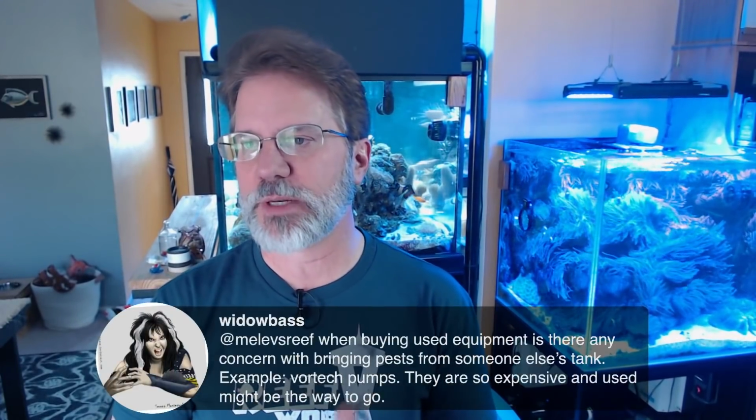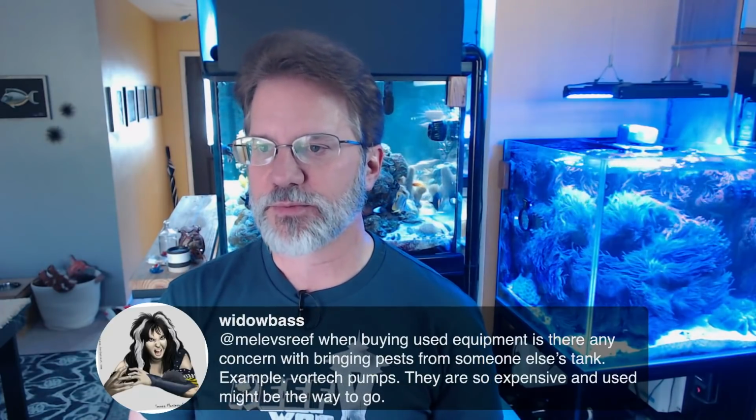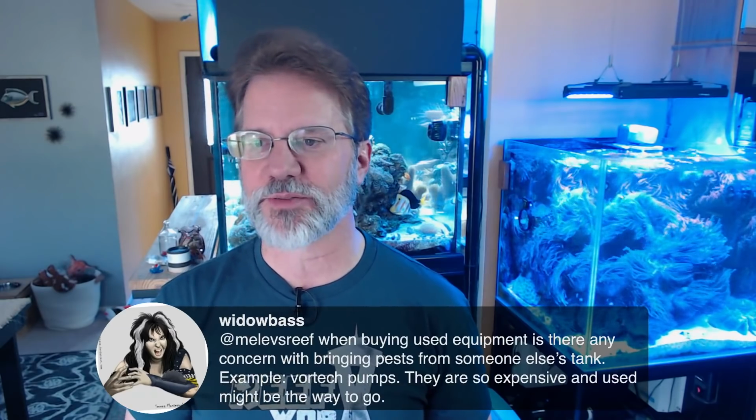Widow Bass says, when buying used equipment, is there any concern bringing pests in from someone else's tank? For example, a Vortec pump. They're so expensive and used might be the way to go. No, there's no worry about that at all. Matter of fact, you're going to take the wet part that's underwater, you're going to clean it in vinegar solution, and you're going to scrub it and disassemble it, and there'll be nothing in it. And you'll put it back together, and you'll put it in your tank and turn it on, and that's it. So no, there's no fear of that.